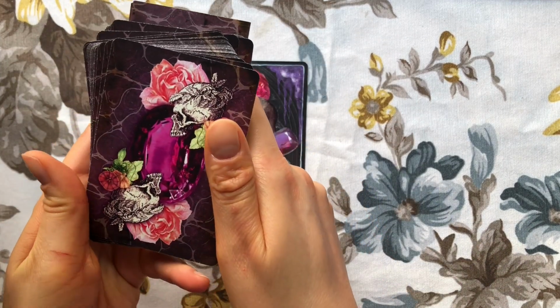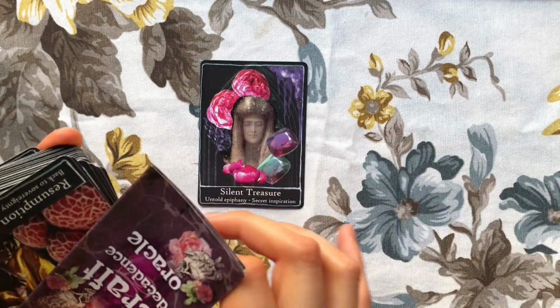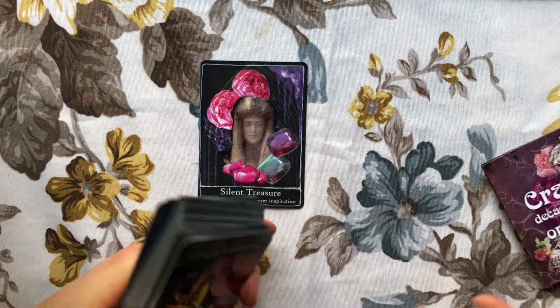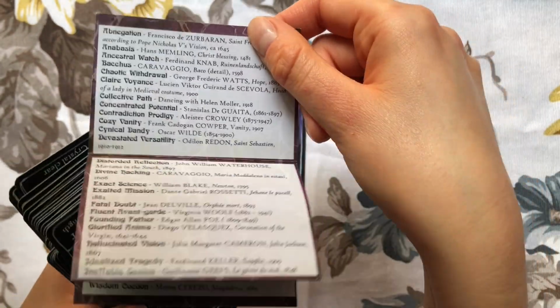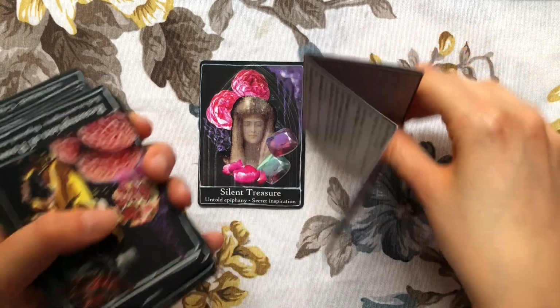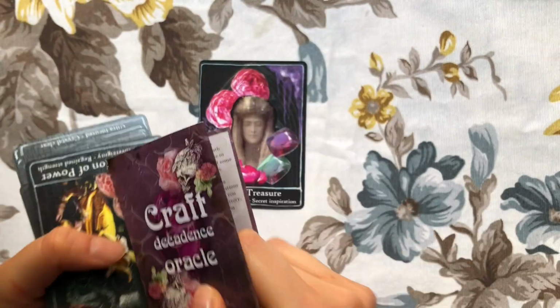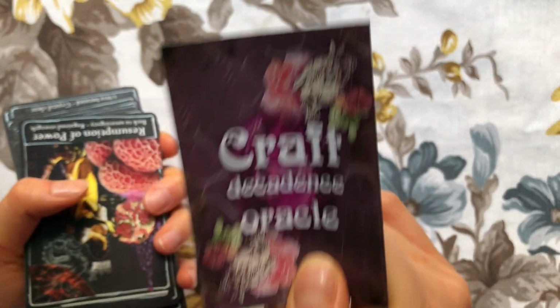These are the backs of the cards. You know what? I'm going to show you the backs of everything at the end, because I've forgotten to show you some backs. This one just comes with this small pamphlet. But I love it because it has the name of the art that you can find in the collages. That's what I want in my decks. I want research. I want sources. Is it sources? Anyway, it has the art stuff in here.